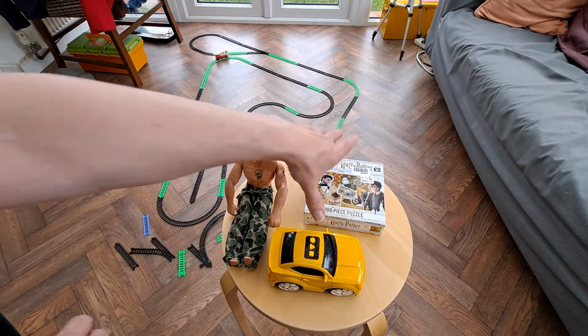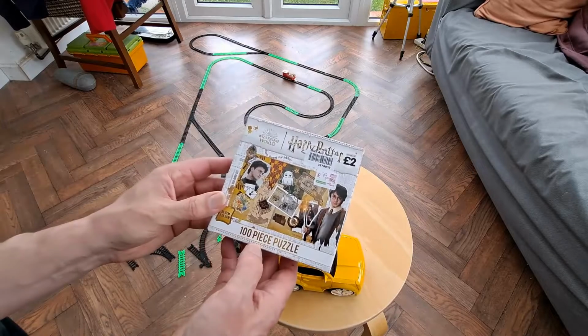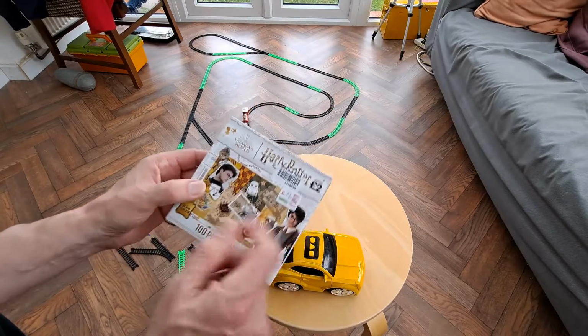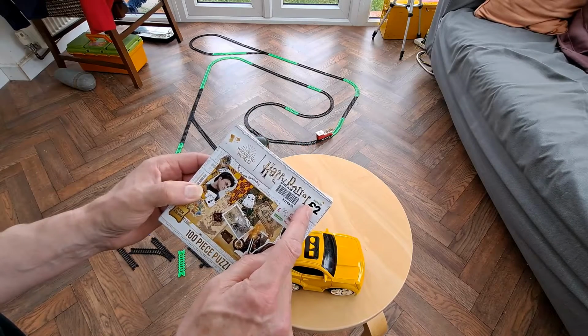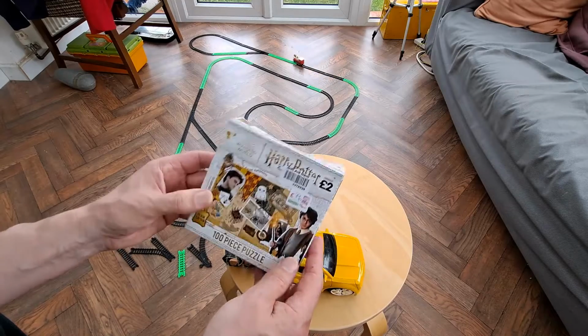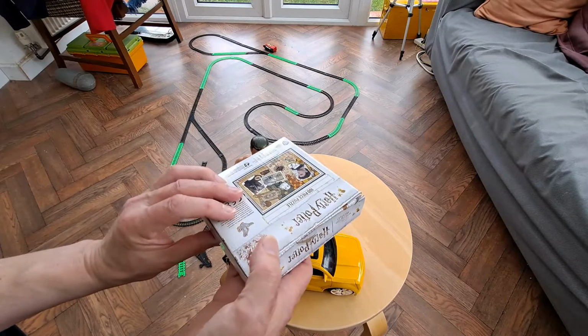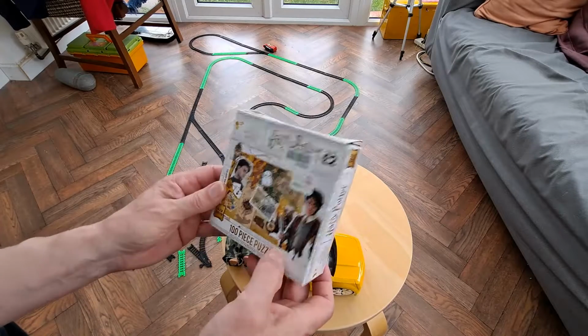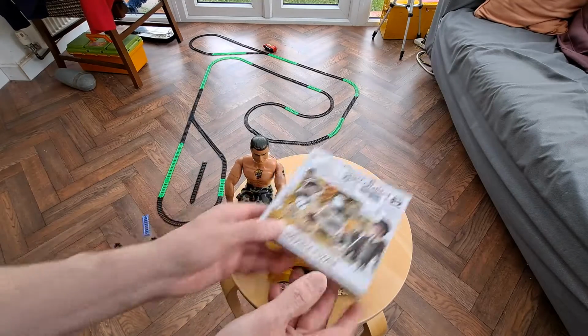Okay, next thing, another jigsaw, only 100 pieces, but it happens to be Harry Potter. Originally £2 in The Works, 99 pence in the charity shop. I'm going to have to do it, aren't I, just to find out if it's got the full 100 pieces. Oh dear, my train's just fallen over. Derailed.